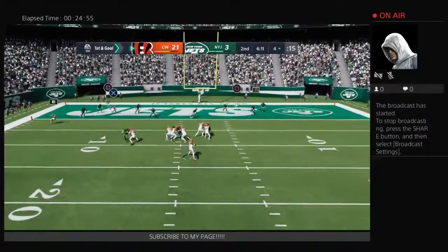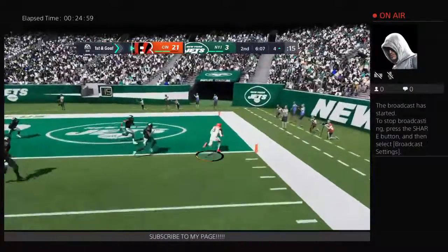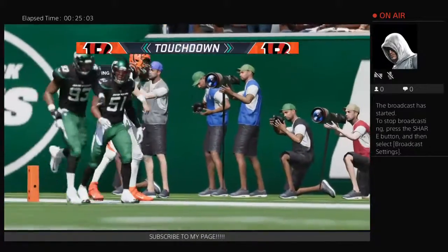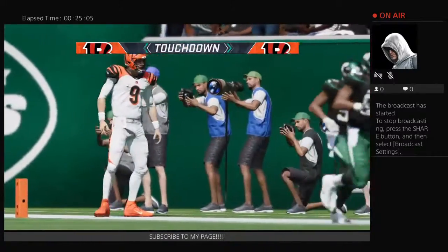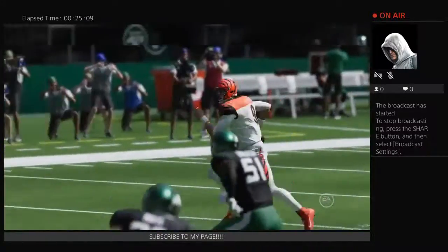Throwing again, it's Burrow. Flushed out right, and he will take it on in for a Bengals touchdown. Touchdown. Taking it in from 4 yards out. And the Bengals add on to their lead.